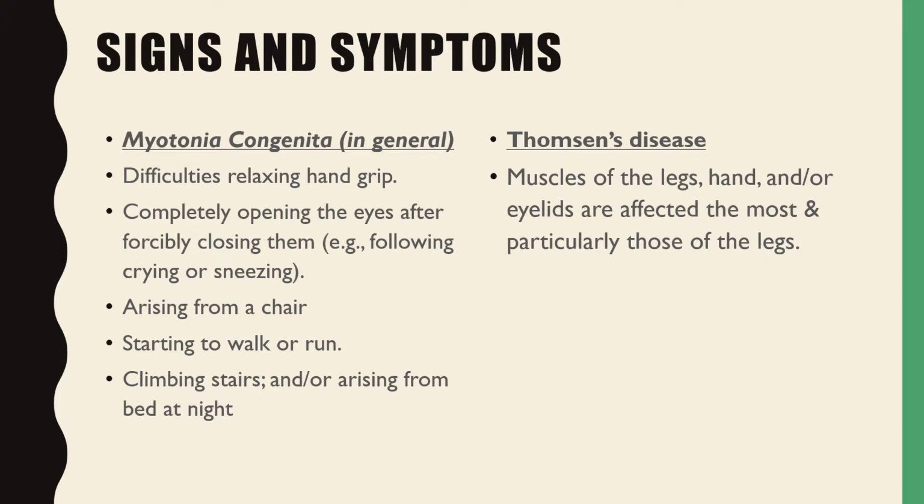Before we talk about the signs and symptoms, we need to understand what myotonia congenita is. In addition to the introduction, it is a disorder of voluntary skeletal muscle characterized by an overresponse to stimulation of certain muscle fibers. As a result, there is pain and spasms of the affected muscle after forceful voluntary contraction, which leads to difficulty relaxing the muscles. Characteristic symptoms include difficulty starting to walk or run, arising from a bed or chair, or relaxing the hand grip.